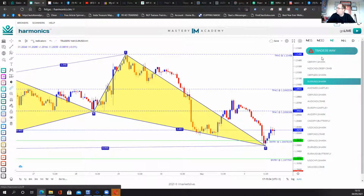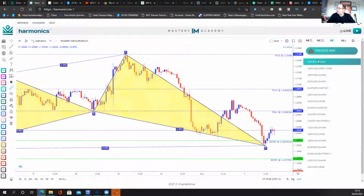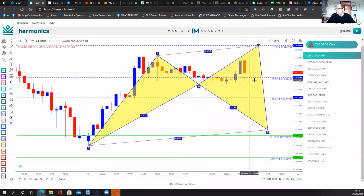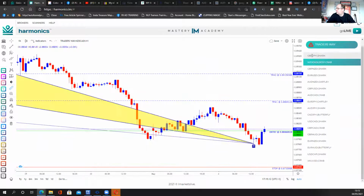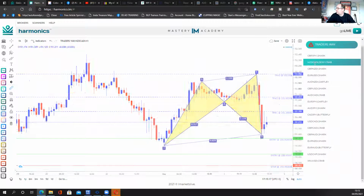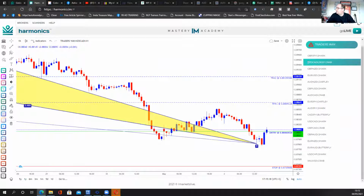H1. I like Trader's Way, and I start at the top, and this has changed. Let me just see if it'll come back the way it was. Oh, GBP, that's a new one. That's why. Sorry, it's my fault. So we've got NZD CAD, we've got GBP NZD, and we've got Euro USD.